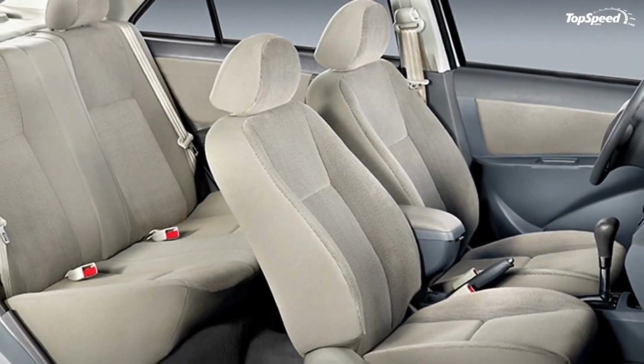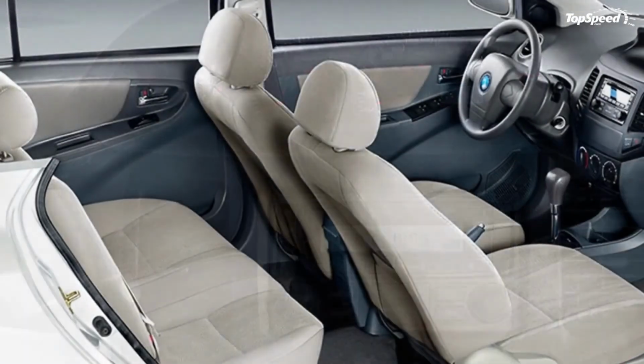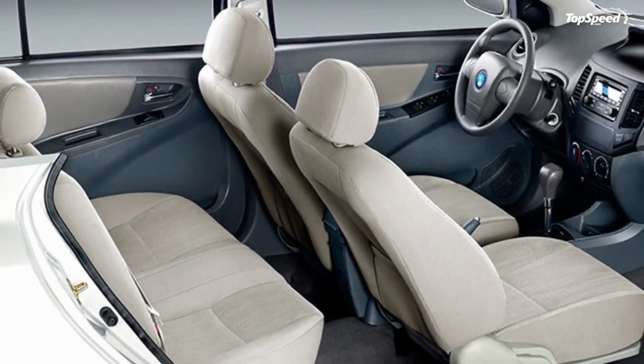Love it: incredibly cheap. Leave it: dated design and cheap interior, ancient, underpowered drivetrain, poor safety standards.